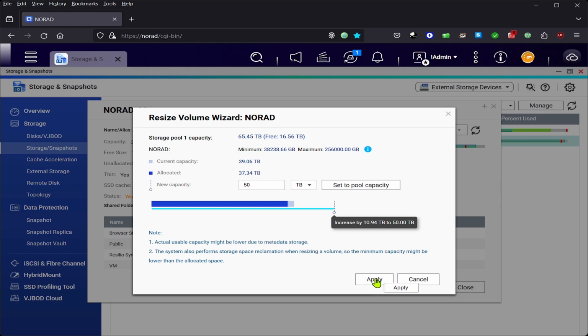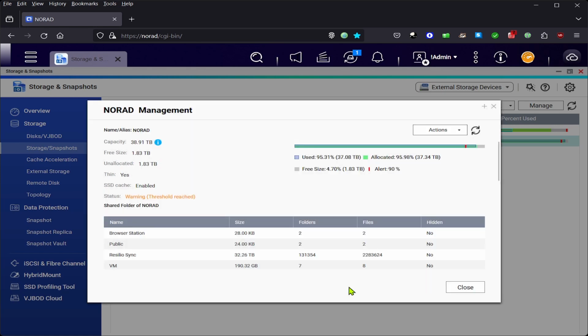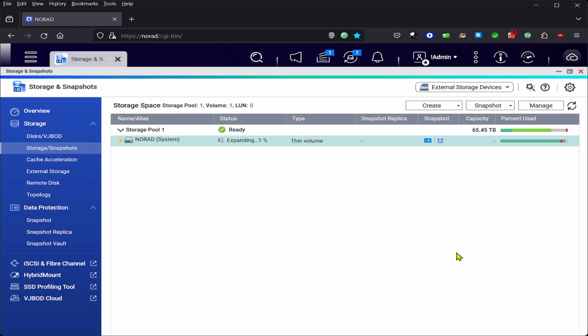Right, so what do you reckon is going to happen when I click apply? Is it going to come up with an error message? Nope. It just went, okay, I'll do that. And it's doing it quite quickly too. Nice.